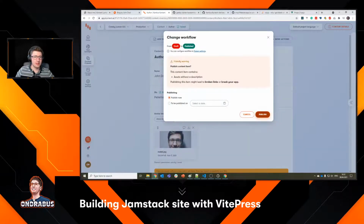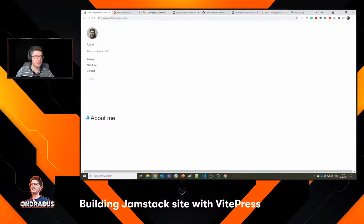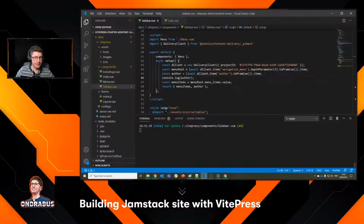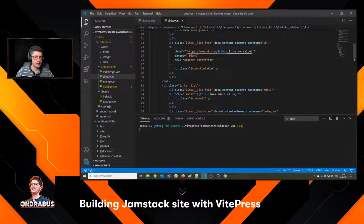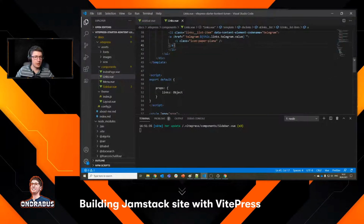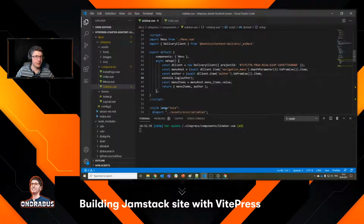But let's publish this. Yep. And see if we get some other data. And then we can display it here. I think that should work. Links, object. That should be fine. So let's try it again.